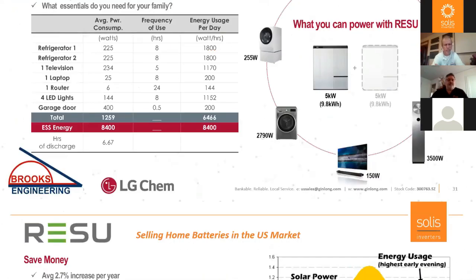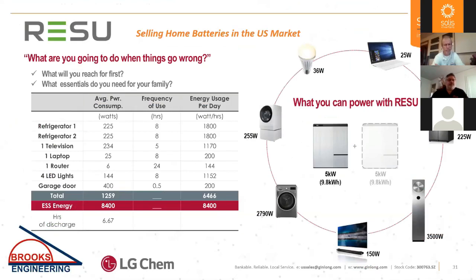And I really like Bill's approach of don't start with the everything under the sun and whittle away. Ask them, what do you need? Lithium and solar power is a very expensive way to power frivolous loads. In an emergency situation, you really want to be efficient and smart with your home storage system so that you can power through when you don't know when the grid's going to come back.